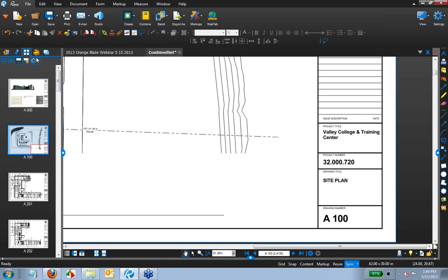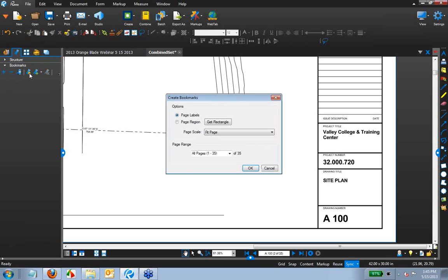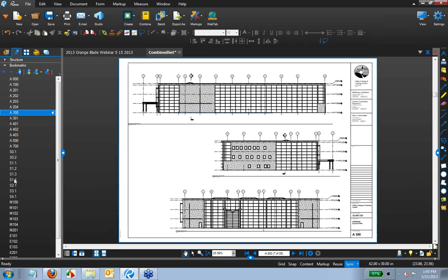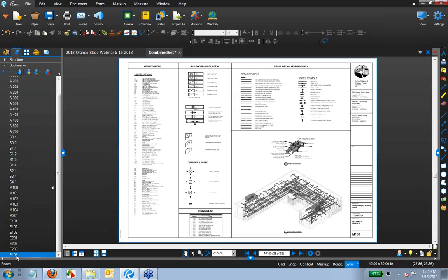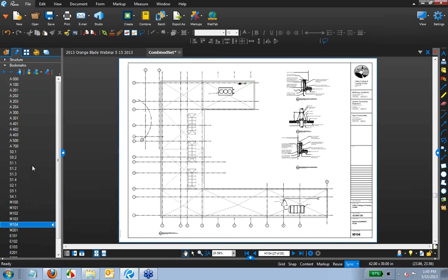those drawing sets. This is the page labels in a multi-page PDF document, but the same concept also applies to bookmarks. If I select the Bookmarks tab and then select Create Bookmarks, I can create bookmarks just as we did with a page region, or I can just say, hey, pull the page labels over and make a bookmark for each one of the pages. Now I have a nice list, which is a bookmark for each and every sheet in this set. Pretty awesome. And I did that just in a matter of seconds.